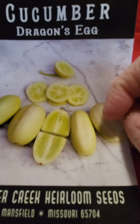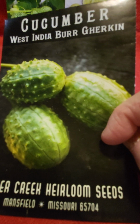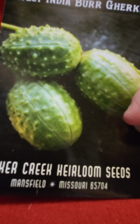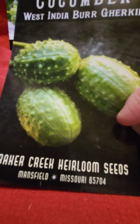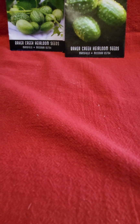Have some dragon's egg cucumbers. Those are really kind of cool looking. This is a new one, and from what I read, it should do really, really well here. And that's the West India burr gherkin. It's a little bizarre, spiky, pointy thing. And it should do really well from what I'm reading. I want to give it a whirl, give it a try.